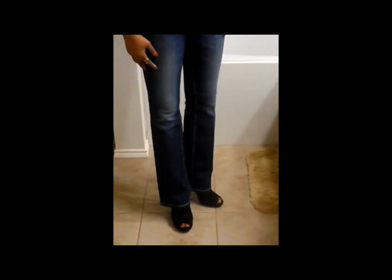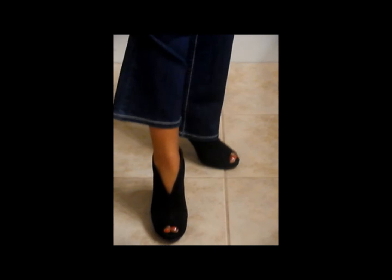And then I have on my little black booties. These are some Murkowski booties from Marshalls.